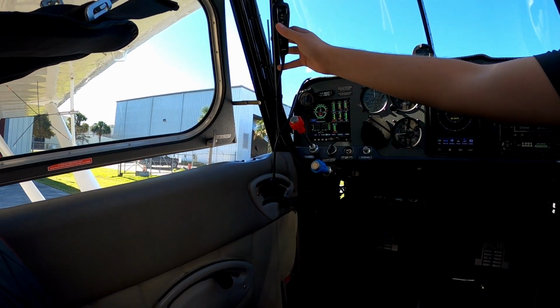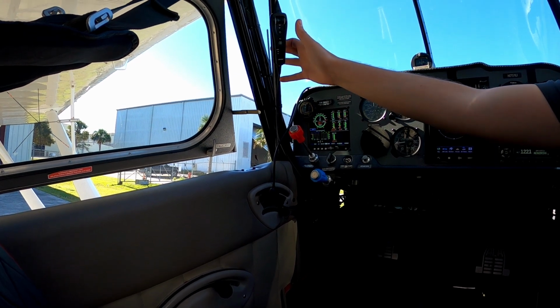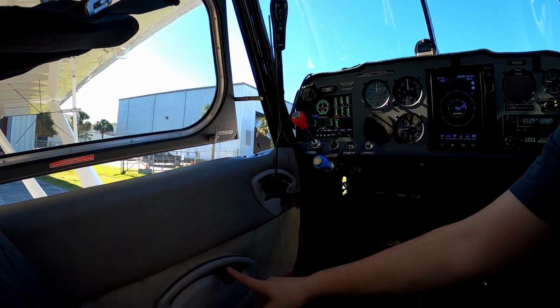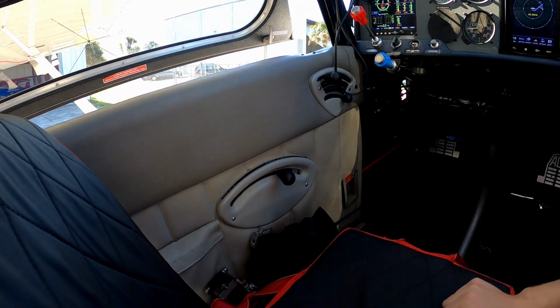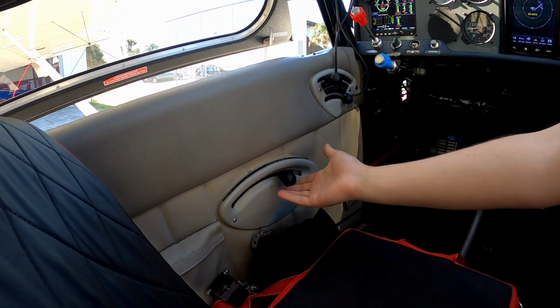We do have active noise canceling, so just make sure you push and release once the engine starts. Yeah. But this is your elevator trim tab. It's quite sensitive. A dab will do you, especially when we're in flight. But that's where it is, just in case you need to know.